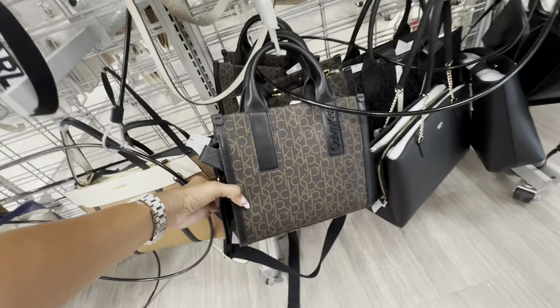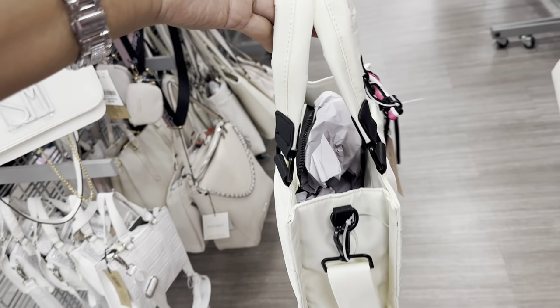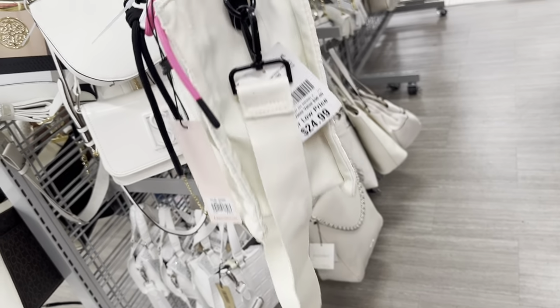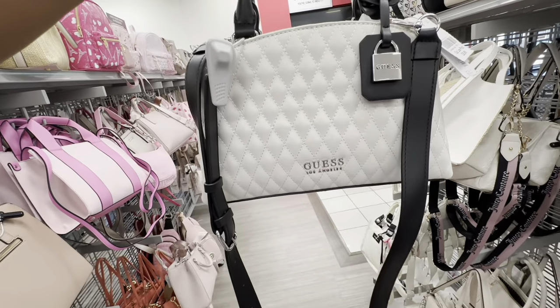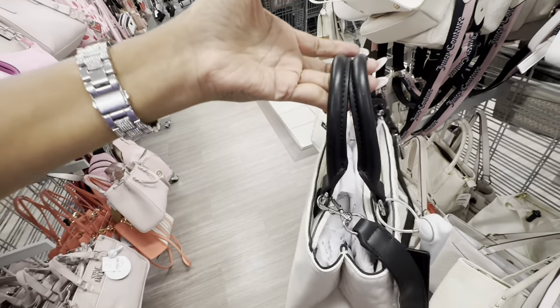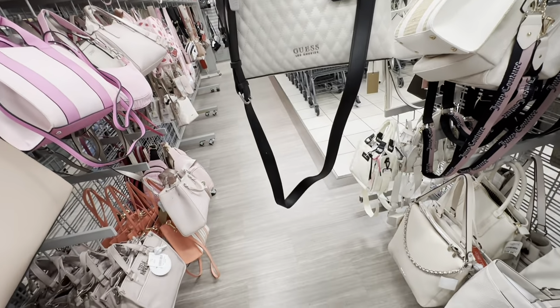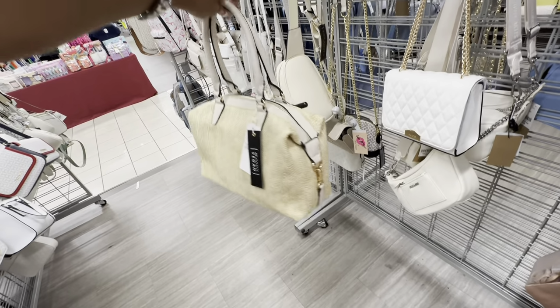This is a nice small tote. Check out this nylon puffy BCBG Generation, cream and black, zip top. We have a nice shoulder strap and a web crossbody strap. $25. This is a nice Guess satchel, right? Black and cream, zip top. This is the back, the side. I like the quilt design with the lock. Also comes with another shoulder strap. This is $40.